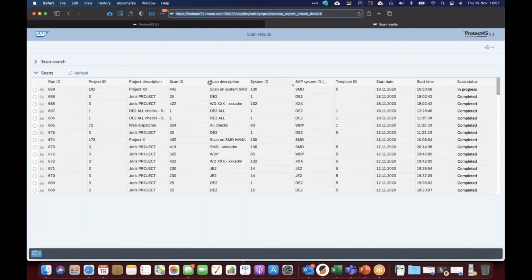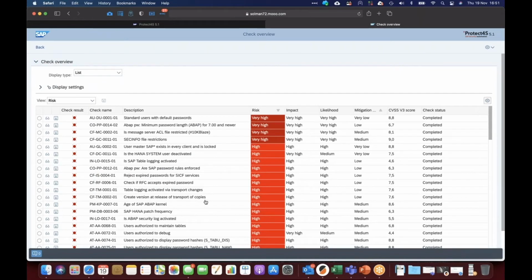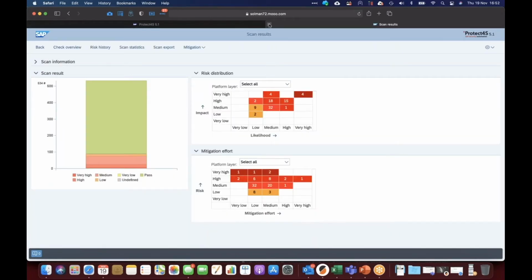We'll also get back to that in another demo, but you can see here that this particular demo scan is still running. It's already completed. I will not go over all the details. As I mentioned, there is so much that we scan for. Just know that for compliancy reasons, or to see if your baseline is properly rolled out over all SAP systems, over the complete SAP landscape, this is what you can do to check that. I'll come back to the details later on.